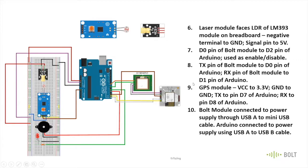Okay, next, the transmit pin of the Bolt module goes to the D0 pin of the Arduino. So the transmit goes to the D0 of the Arduino, which is the receive pin for the Arduino board, and the receive pin of the Bolt goes to the transmit pin of the Arduino. So it's a cross connection, transmit to receive and receive to transmit.